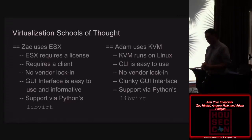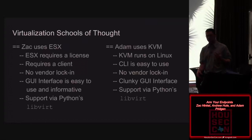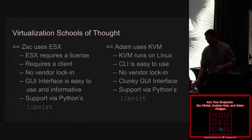The other thing I should say is, for me, a must is always being able to configure things using scripts or programs. And so one of the great things about KVM is you can use libvirt from Python, or Python's libvirt extensions, to actually manage VMs, bring them up, tear them down, create a new image from a baseline image, stuff like that.